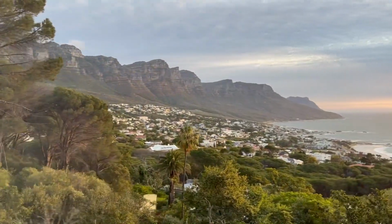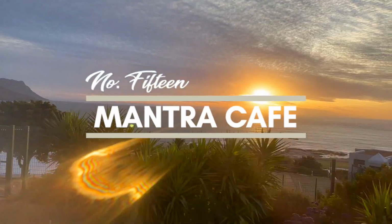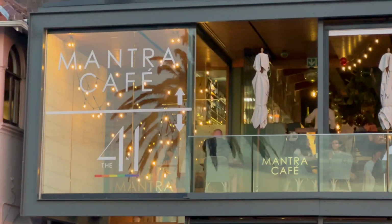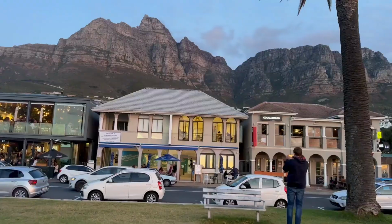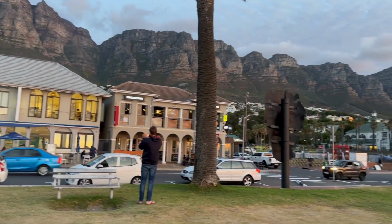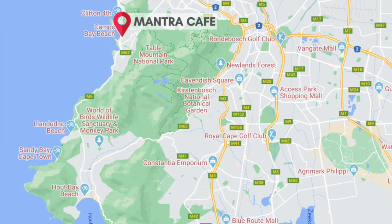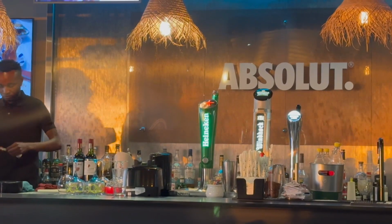Last but not least, we are already at tip number 15, and this one is a real gem. It is perfect for ending your holidays. We're back again at the 12 Apostles if you have noticed, but we're here from Mantra Cafe. If you want to have a really nice dinner with a stunning view on the seaside on the horizon, you need to come here. I would again recommend you to take an Uber just to be independent and safe, no matter at what time you will be going home.